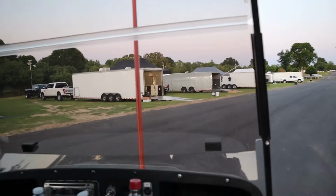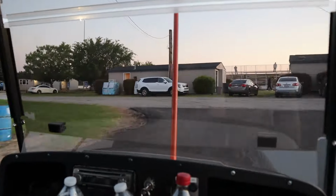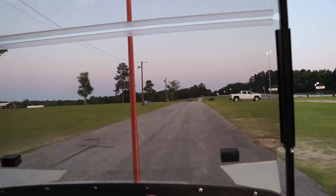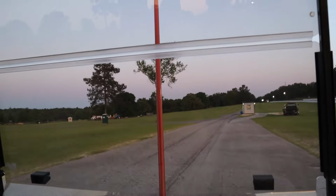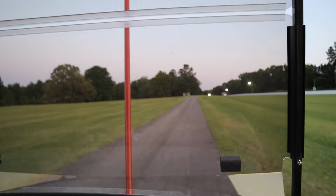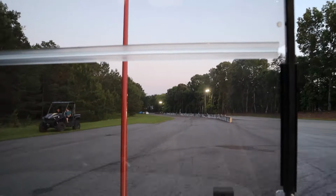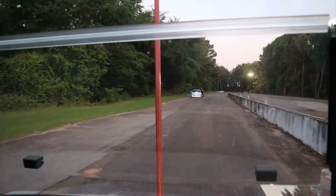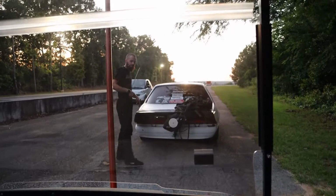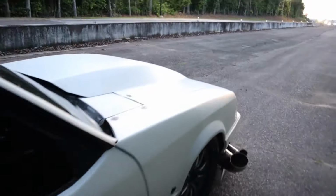Stop and get a slip on our way in? Yeah, I'll grab it. No, they wouldn't go through.